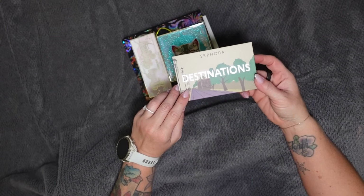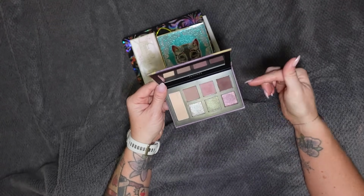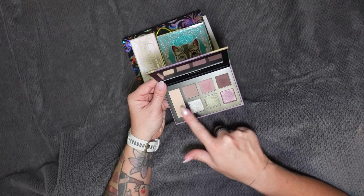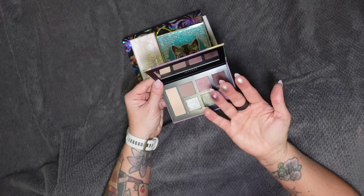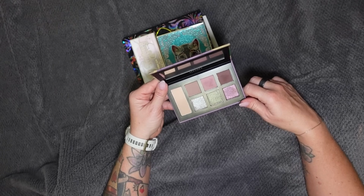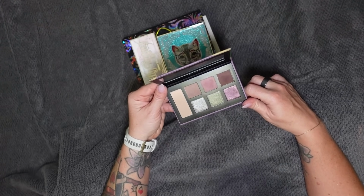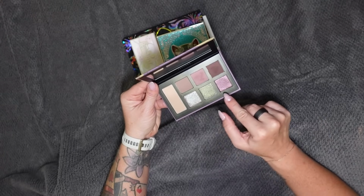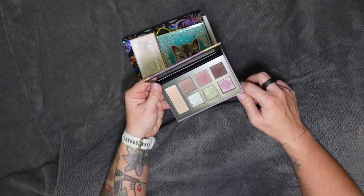All right, Sephora Destinations. This was when I did, what was it? ChatGPT chose my makeup. And this was one of their recommendations. I like the color story. And then the shimmers that are in here are really pretty. It is the only Sephora palette that I have. I've only reached for it a couple times, not as frequently as I would like to, but I also know that I have these shades, these shimmers that I gravitate towards in other palettes, so I am going to get rid of this one.